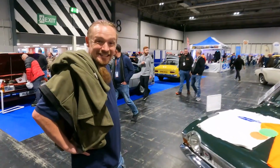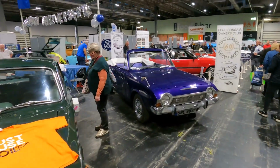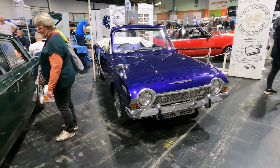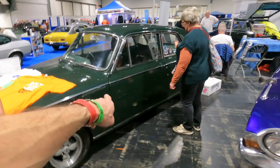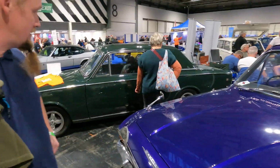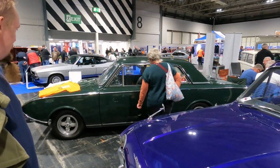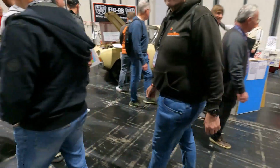Just smiling, John. You found the Corsairs. It's only the Sunday and we found a hole that John hasn't even discovered. It's a nice colour. So it was one of those your dad had like that, is it? Yeah, it was light metallic green and then sprayed black. If only we all still had our dad's cars, then we'd be rich.